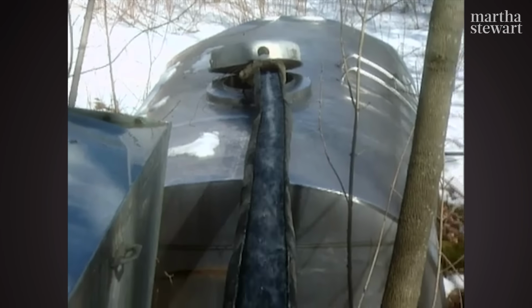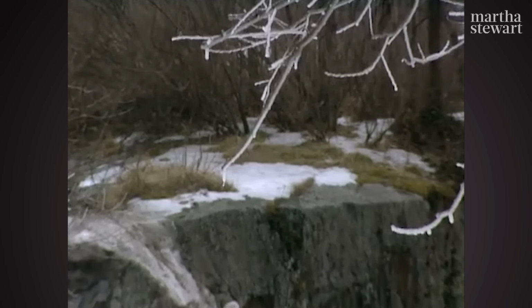Maple syrup was probably first recognized by the Native Americans in the early 1600s. There are many legends as to how they discovered maple syrup. Most likely, it was by eating sweet frozen icicles that formed at the end of a broken twig.